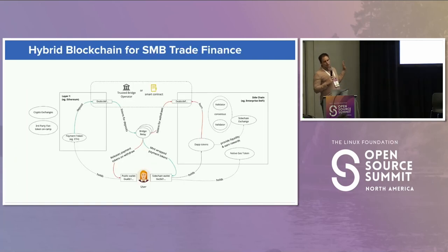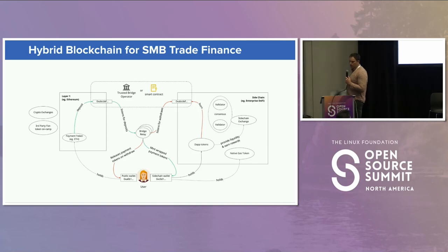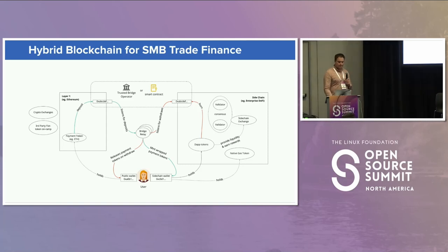And finally, I want to put it all together with a pretty generic application. Here's a hybrid blockchain for trade finance. You can see how a user might use a bridge to go between Ethereum and a DeFi application. I don't think I need to read everything out, but this is something that someone interested in a hybrid blockchain might want to build.